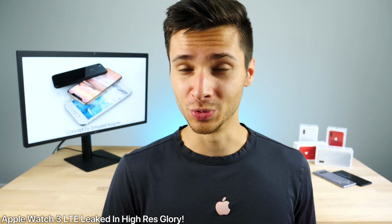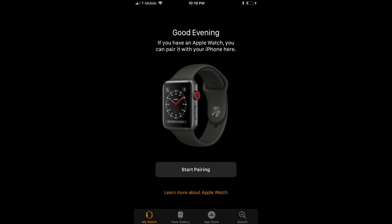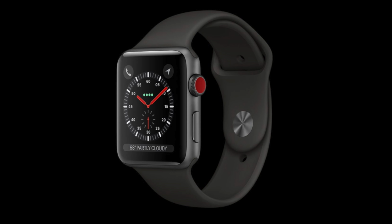And back to the iOS 11 Gold Master. So the Apple Watch 3 LTE has been leaked and it looks pretty slick. I'm liking that. Now in the digital crown, you can see that it has been filled in with a color, and I'm sure that color will change depending on which color of the watch you get, but that is pretty cool. It might be an antenna for the LTE. It might represent that it's an LTE watch.